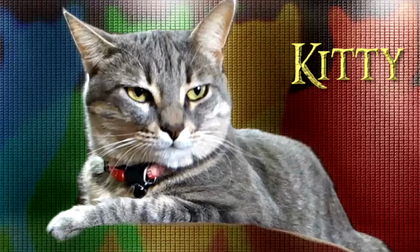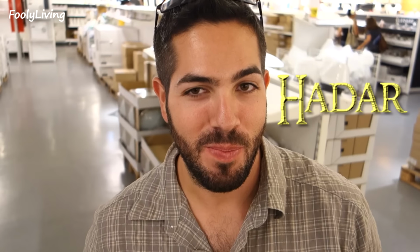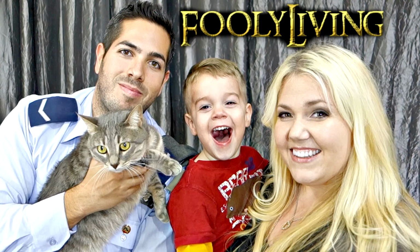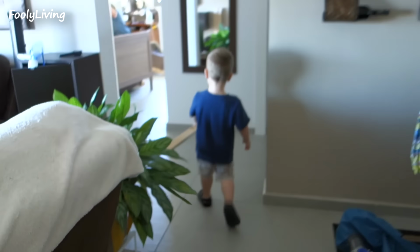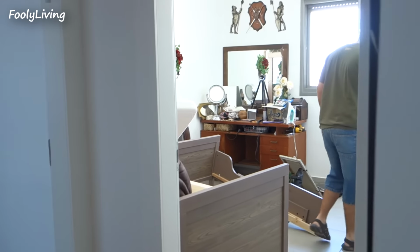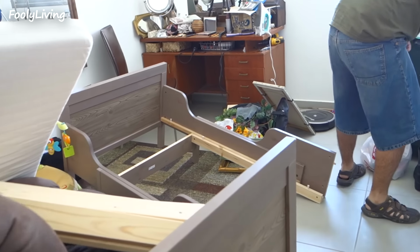Good morning. Our house is a wreck because we are building IKEA furniture. We're actually finishing two rooms today, Rafael's and the extra bedroom that's going to be probably the nursery. Not really though, not really. So Rafael is carrying the bed parts into Daddy. And I've already taken this bed apart and brought it in here.